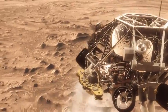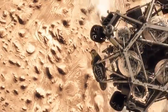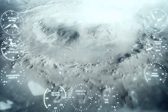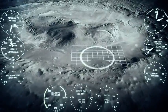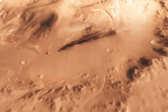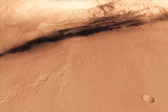Diverting away from the parachute, killing our horizontal velocity and our vertical velocity, getting the rover moving straight up and down so it can look at the surface with its radar and see where we're going to land. And we head straight down to the bottom of a crater, right beside a 6-kilometer high mountain.